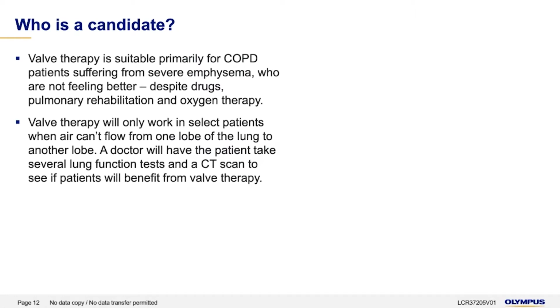So what ends up happening is we see people in our clinic, and they are sick. They fit the criteria up here, but then when we do the CAT scan, we discover that unfortunately they are not candidates, not because we don't want to help them, but what we learned through all the years of the studies is who these valves won't help at all. And if they have no chance of helping you, why would I put you through a procedure?